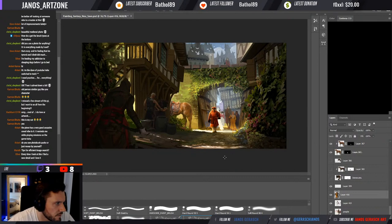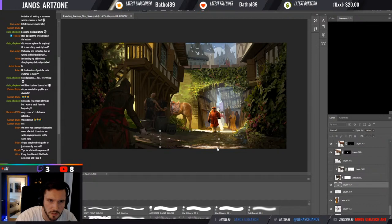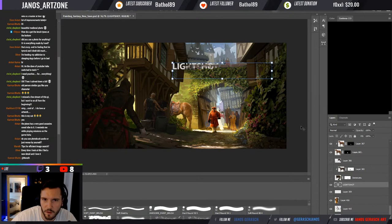Pinterest and LightShot. LightShot is a program you can download. It's free. I can write it here. And the cool thing about LightShot, it's called LightShot. Did it work? Yeah. So it's called LightShot here. That's the name of the program.